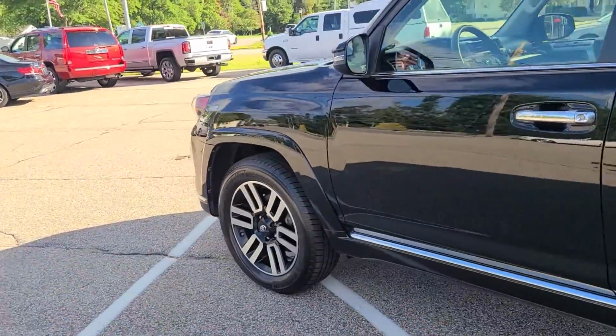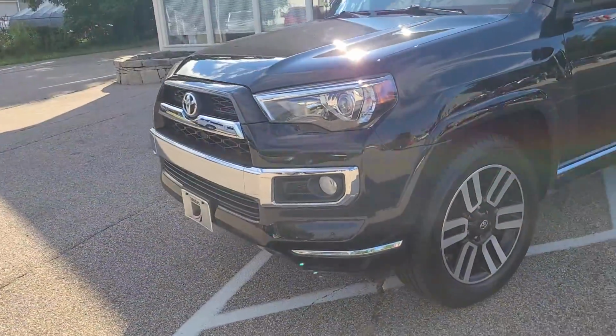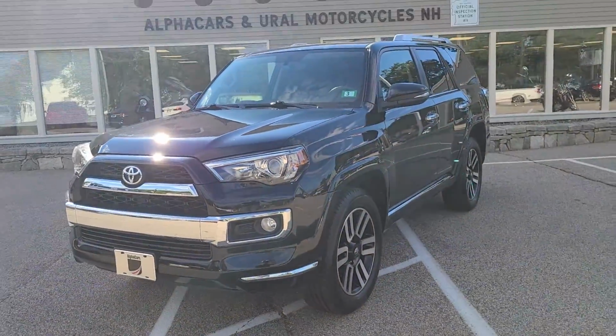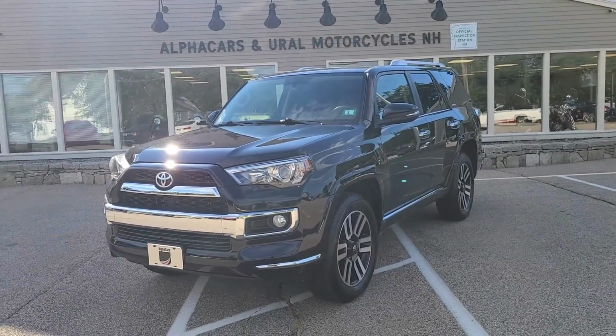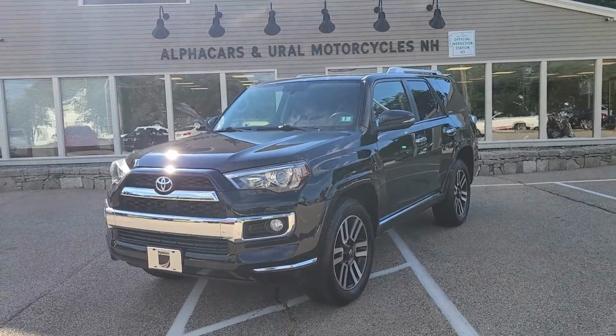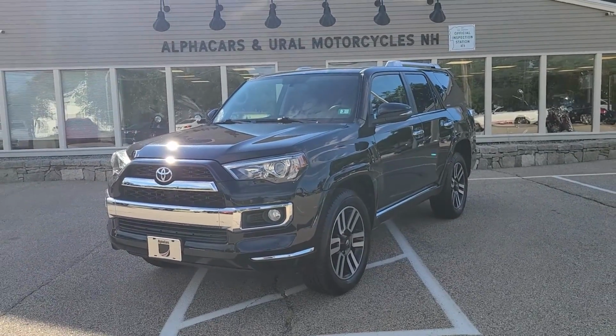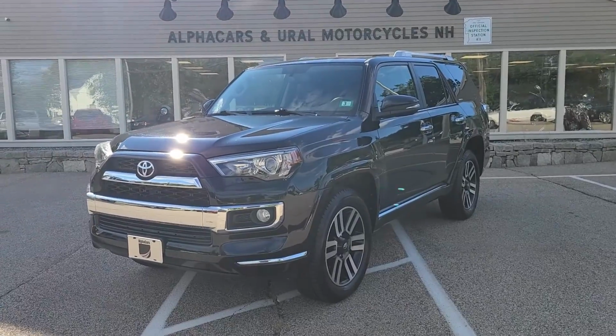So of course, being in New England, you have to think about vehicles for the winter, and you have to think about reliability. You have to think about ease of maintenance, cost of parts, fuel economy, and all of these things really come to a point in the middle. And in my opinion, that's the Toyota 4Runner. I think it's just the perfect do-it-all New England vehicle, and I think you'll feel the same way.